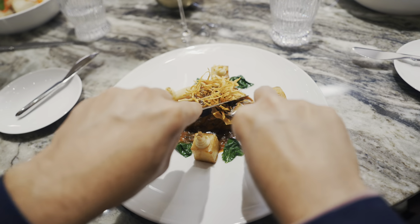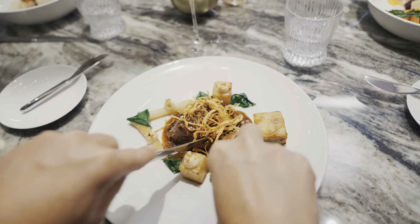You do get a welcome lunch on embarkation day in the main dining room. It is a special time that everybody should try to get an early boarding time for, because you will be invited to go into the main dining room and have a nice sit-down lunch. It is a nice lunch for you to enjoy.